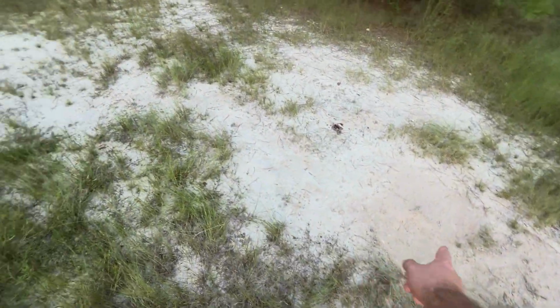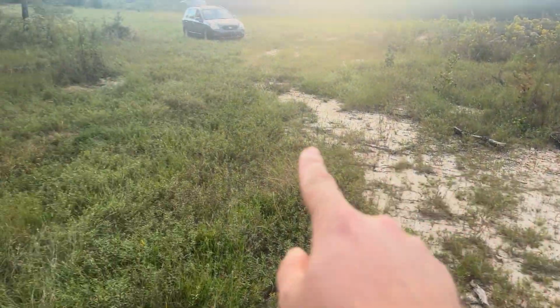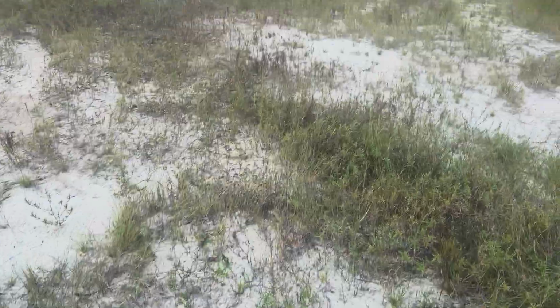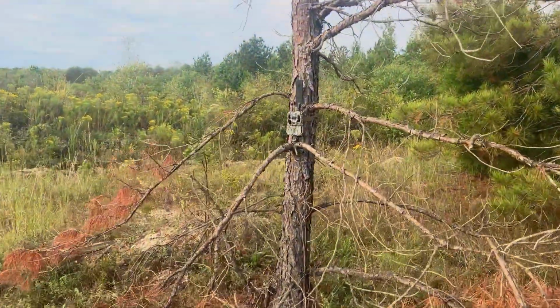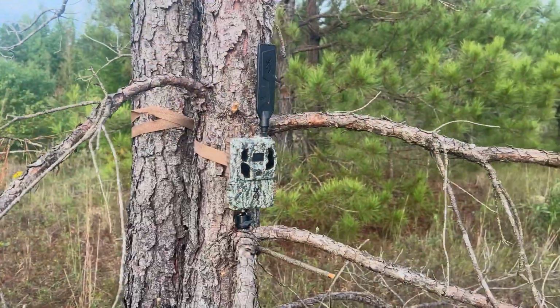We now have 1, 2, 3, 4, 5. 5 sets on this intersection right here. And we got a camera. I'll go ahead and show you the camera that we're using. I've had some issues with it, but we're trying to work through it. This is the Browning camera. Can't remember which model it is, but this is the Browning camera that Browning sent to me to test out. So we're testing it out. I did have images come in pretty fast, so that's a bonus. Moultrie, it takes forever to get a picture from Moultrie. So we'll see how that does.